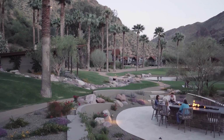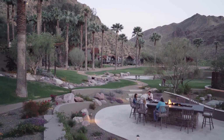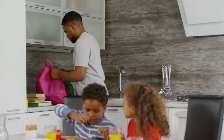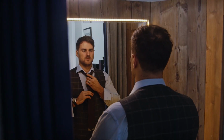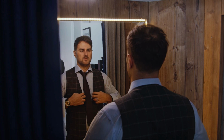We also have Albertans, especially in Calgary and Edmonton, and they have higher disposable incomes. We also have families who want the best for their children. Men also are health conscious and increasingly interested in organic products.